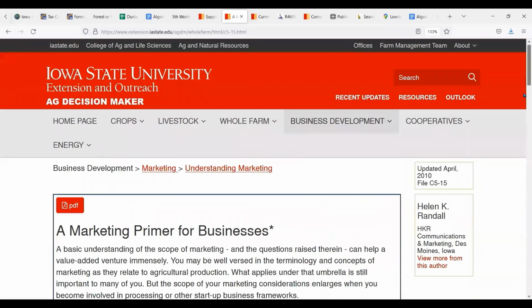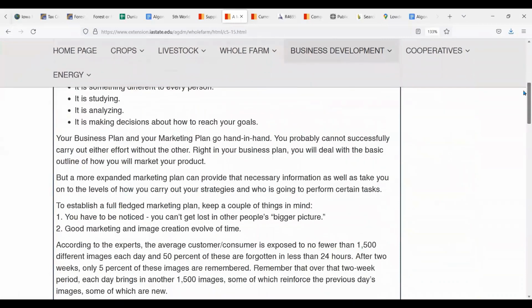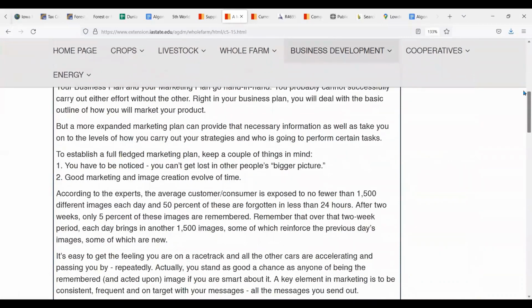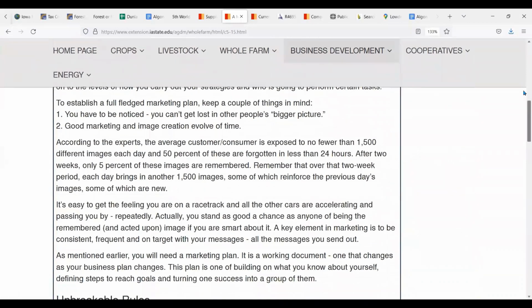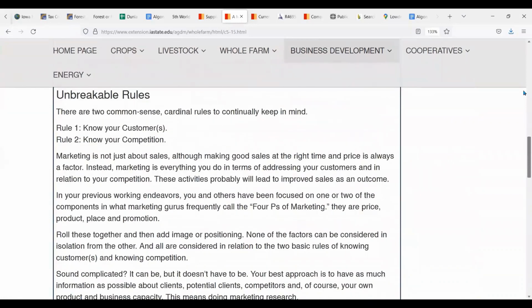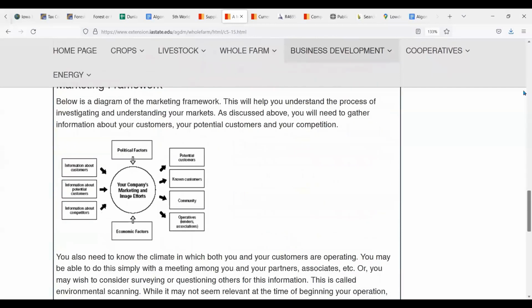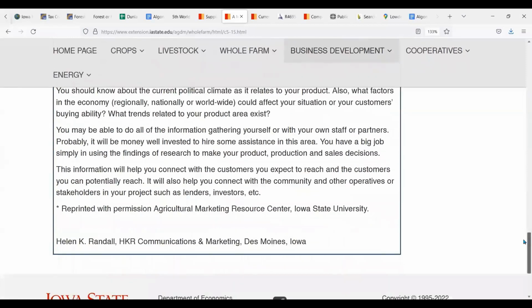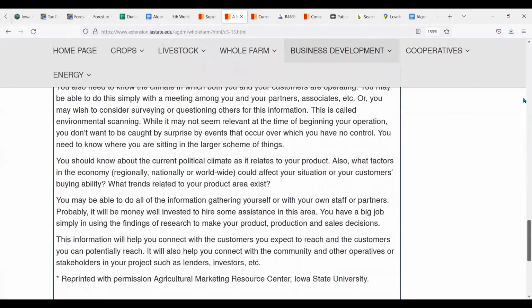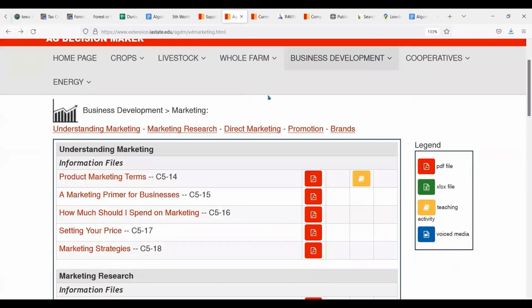Take a look here, just primer. So just a marketing primer for business. And you can see here the authors, some basic information. Couple of unbreakable rules. Know your customer, know your competition. Yep. So right from the horse's mouth. There's the four P's of marketing, but I've heard that expanded to the five, six, or seven P's of marketing. And so there you go. Again, some just really good basic information, I find.